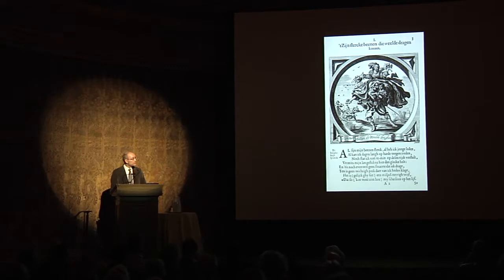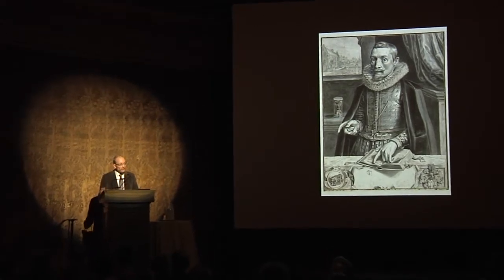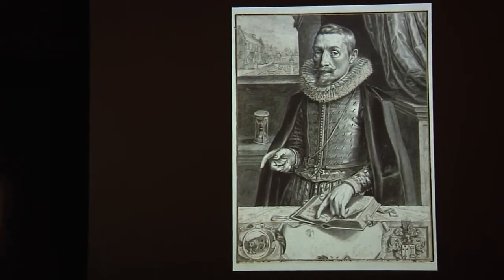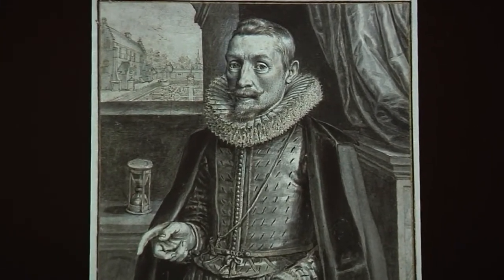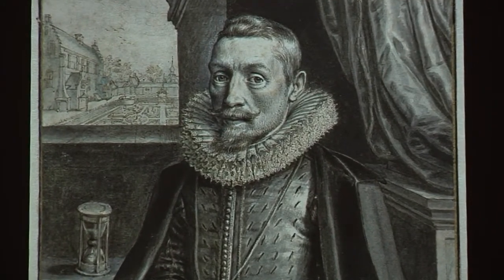And the author of this book, Jacob Cats, and you see here a portrait of him by Adriaan van de Venne, the artist I'm doing research on. And Adriaan van de Venne was the illustrator of almost all books by Jacob Cats, and he also designed the emblem I just showed you. Almost everyone in the Dutch Republic who could read had one or more books of Cats on his bookshelf.